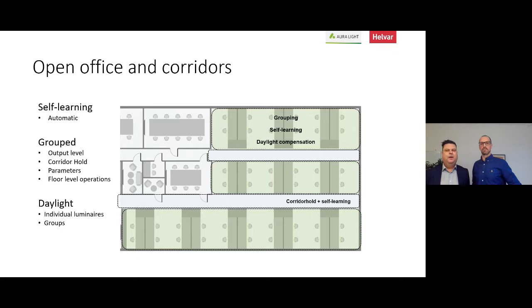After that, the only thing you do is press corridor hold and connect it to the corridors. That means that whoever is in this green area always has this pink area lit before them, so the corridors to go out are in light. After the sensor has gone down, after 10 minutes the corridors start to go down, and then the complete office goes down to darkness.